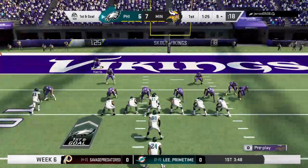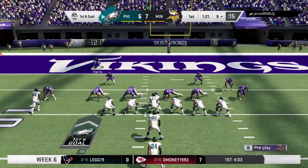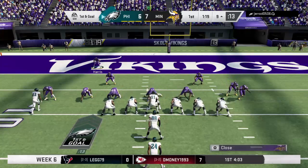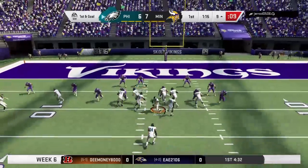Check, check, check, check. Watch the ship. Watch the ship. Quickstone, travel. Watch the ship. Check 31. Check 31. Watch the ass.